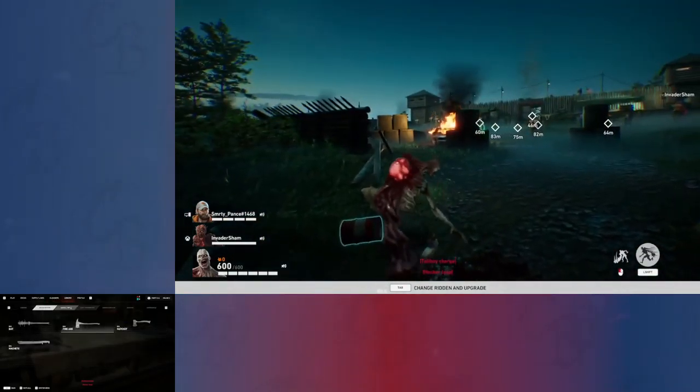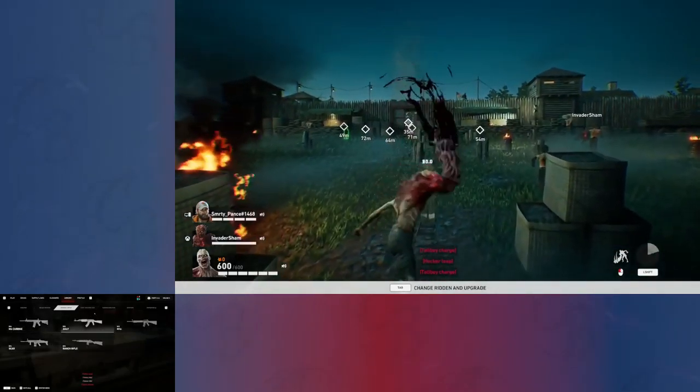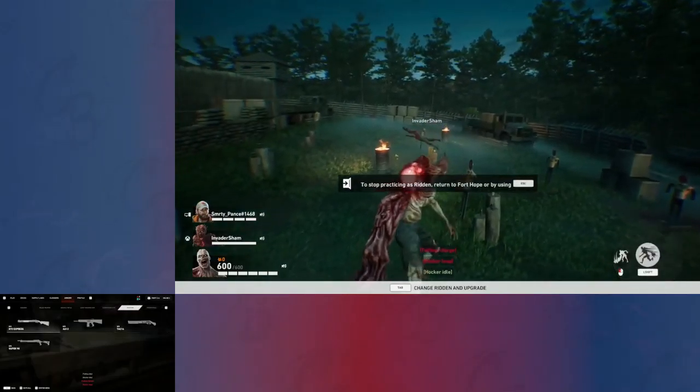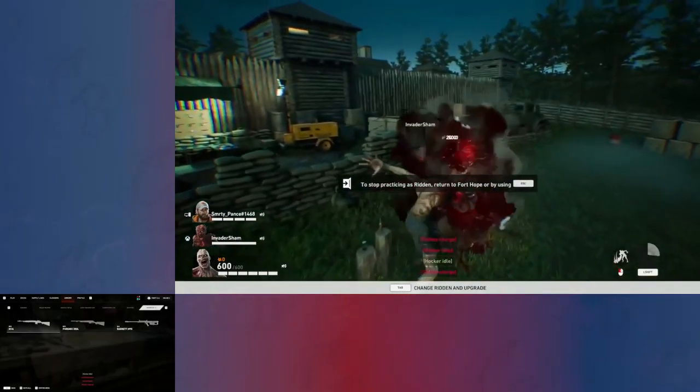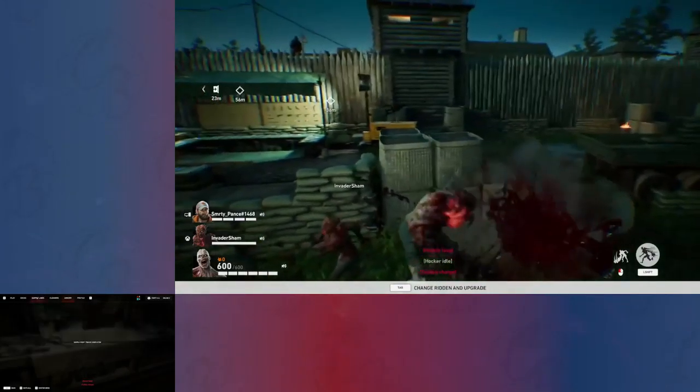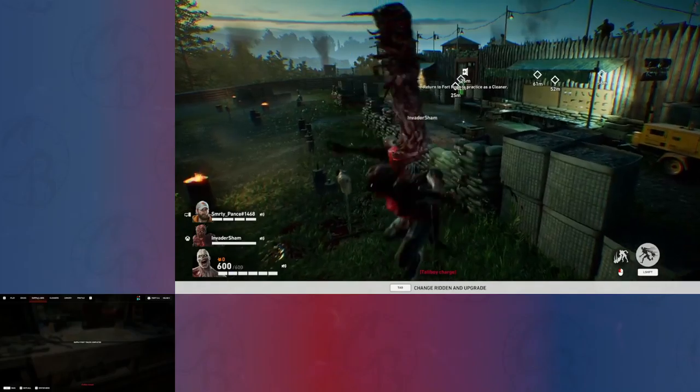I have no weapon skins. I have one. Granted, it is for a Glock 23, which I'm very happy about. But what are you gonna do to get these skins? Can I damage you, Ridden versus Ridden? I don't think so. Yeah, but I've done so many of those. Can I ride on you?